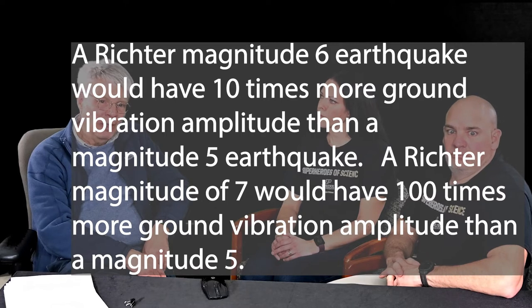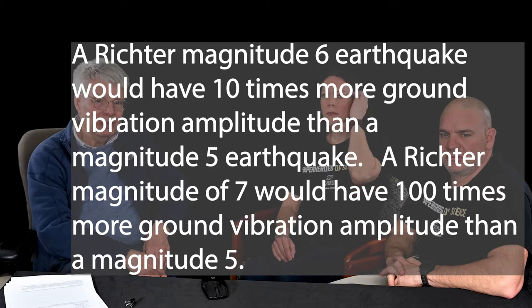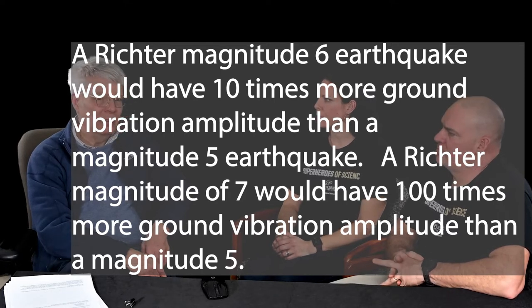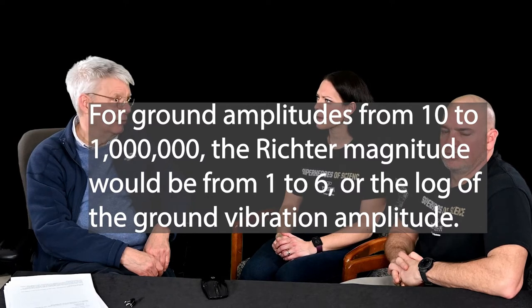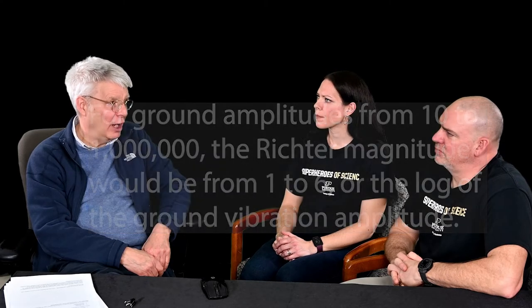So a Richter magnitude 6 would be 10 times more in ground vibration amplitude than a magnitude 5 earthquake, and a Richter magnitude of 7 would be 100 times more ground motion at a given site than that. But we've, again, taken out the distance decay curve, so it would be general in that sense. And here, for ground motion from 10 to a million, the Richter magnitude would go from 1 to 6. And the seismographs are well enough calibrated that you can get that dynamic range.